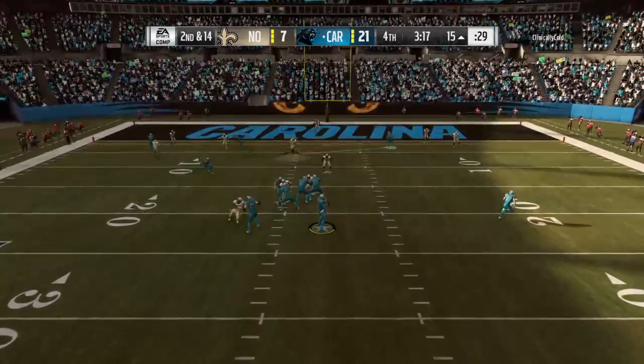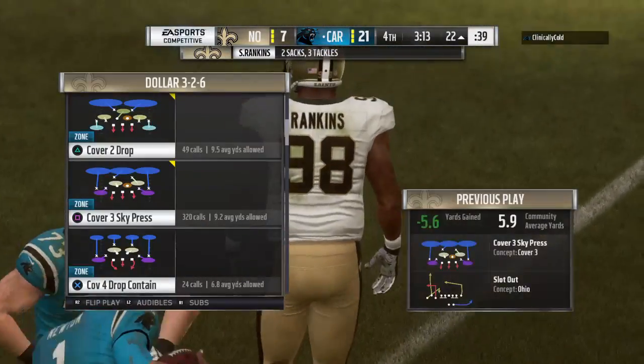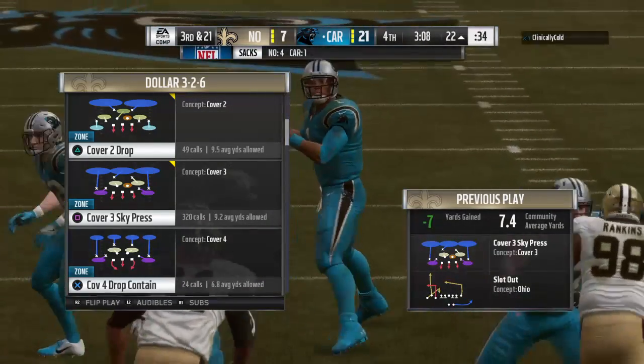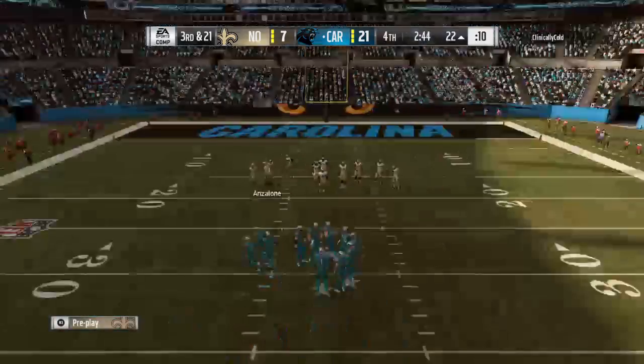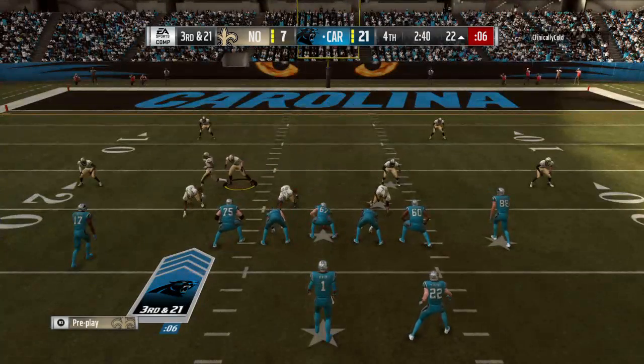To throw on 2nd down is Newton. Under pressure again, and down he goes again. Sheldon Rankins in there to drop him for his 2nd sack now here tonight. So now Cam leads the Panthers up following the sack. Carolina facing 3rd and long.